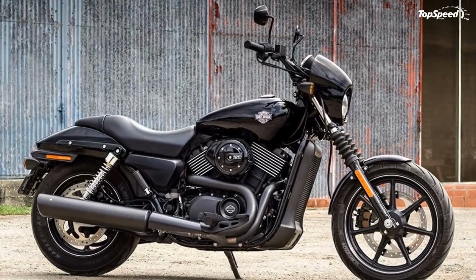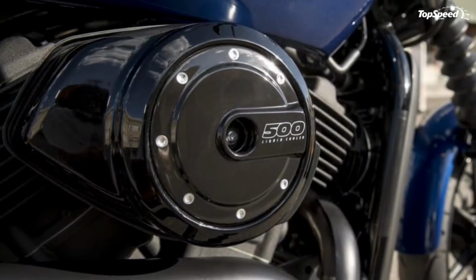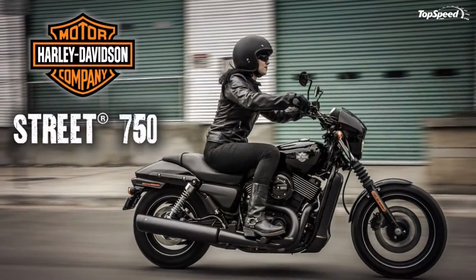Passenger-friendly, the Streets come with a 2-up seat and passenger foot pegs. It's not the seat I'd want to sit on cruising up the highway, but for the intended purpose, it's fine.